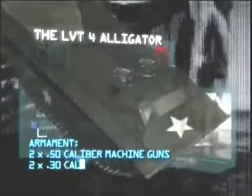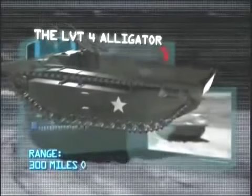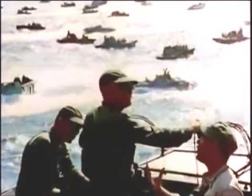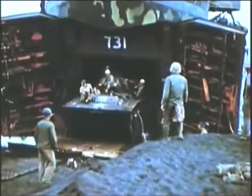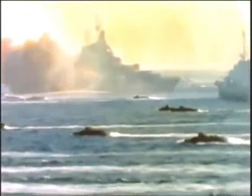Armament, two .50 caliber and two .30 caliber machine guns. Range, 300 miles on road, 75 miles on water. Known as amphibious tractors, or Amtraks for short, the LVTs were the backbone for the Marine landings during the long and bloody campaigns of the Pacific War.